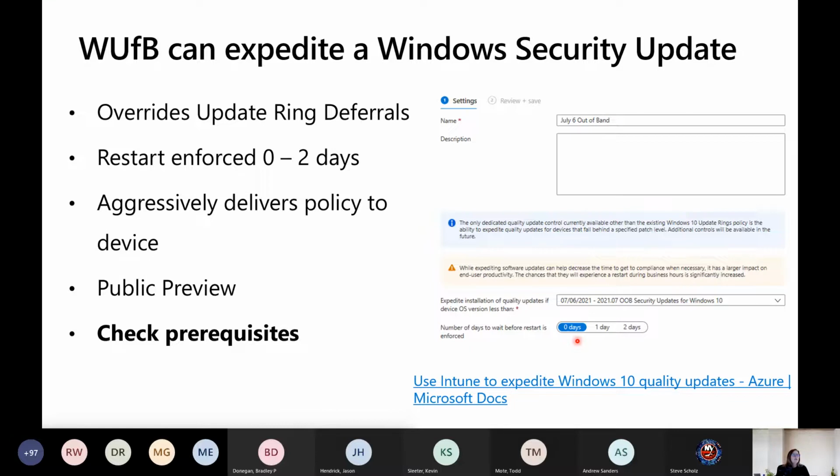It also delivers this more aggressively and is sending a notification to the device that is being asked to get this policy, download, installed and restarted, so that you have that too. And you don't have to touch your update ring. So your update rings stay the same. This just overrides those and just gets the job done. It also has some reporting attached to it, so you can show where your devices are, how many have finished this process. But I do have a couple caveats that we saw, especially with this.